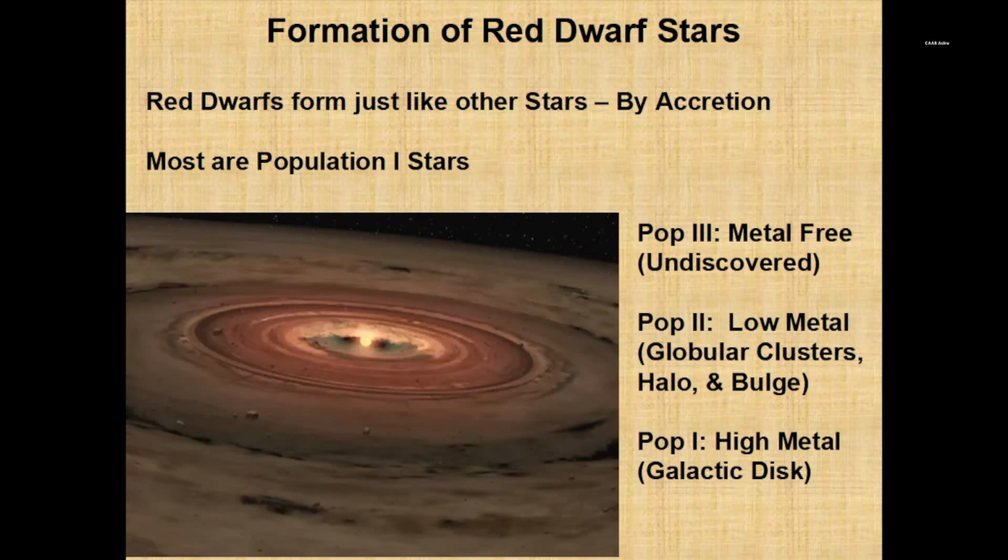Evolution: they form just like all the other stars by accretion, only probably the cloud wasn't as big because you don't get quite as big a star out of it. Most of them are population 1. That's the stars in the galactic disk. They're the high metal stars. And when I say metal, anything beyond hydrogen and helium in a star is considered metal. So the population 3 were the original stars, just hydrogen and helium. Then you've got your population 2, which are in the halos and the galactic bulge, and your population 1, which is in the disk, which is probably 80% of the red dwarf stars, and then the population 2 makes up the other 20%.